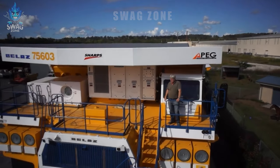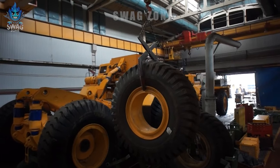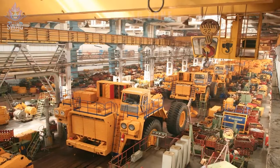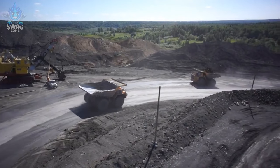Number two, Belaz 75710. Prepare to be amazed by the Belaz 75710, a colossal beast among trucks. This mining truck is a testament to engineering excellence with its staggering payload capacity of 450 tons. It features a unique modular design that allows for easy maintenance and customization.